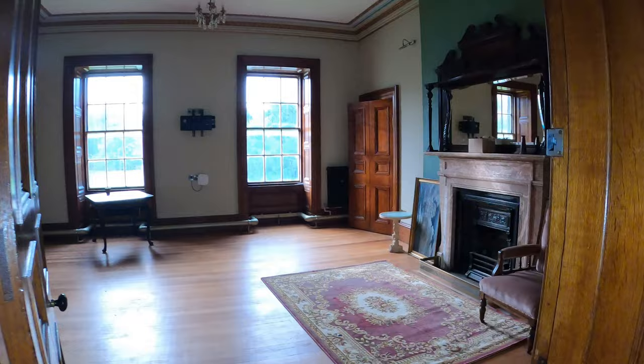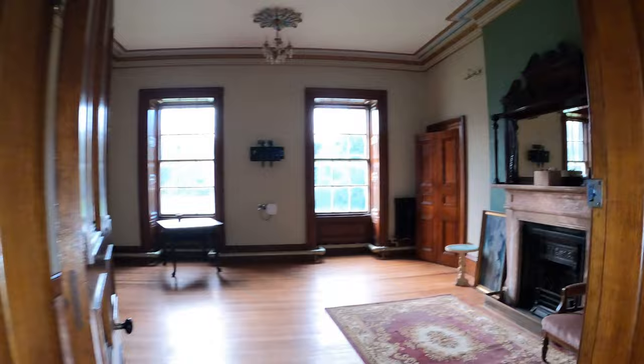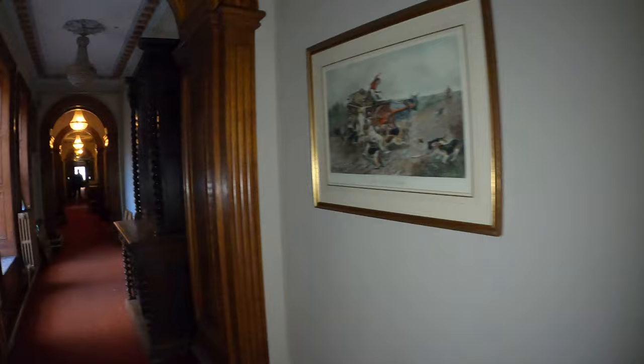Take a trip down here now. Look at the beautiful wooden arches. Wow. I'm literally speechless, guys. I genuinely, genuinely am. Look at that.